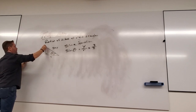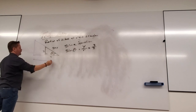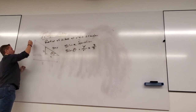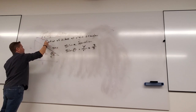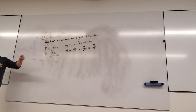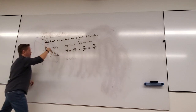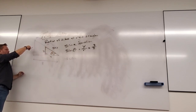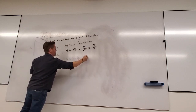So if I made this twice as big, how long would this side be? 8. How long would this side be? 6. And how long would this side be? 10. What would the sine then be? Well, let's go one step at a time. So what would it be? It would be 6 over 10, which is 3/5.